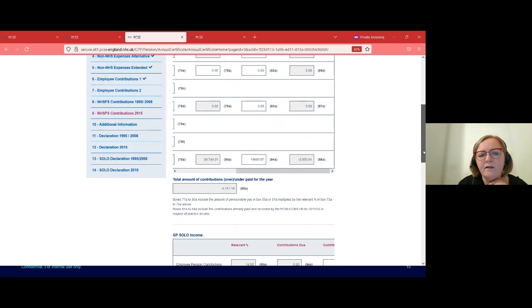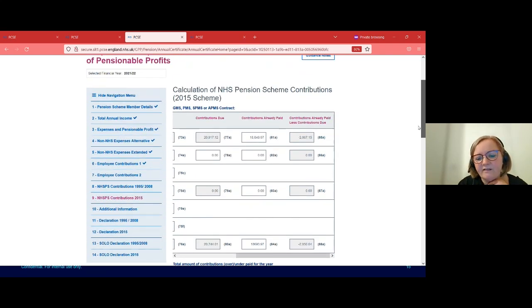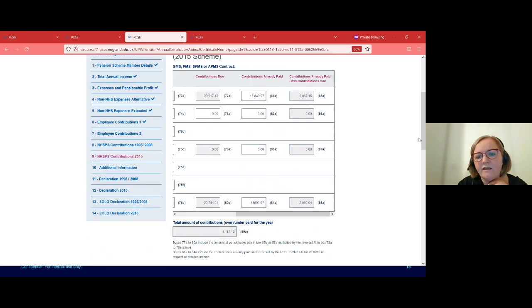And if we move this form through, if we have any solo income, then we would get onto that section. But if we then move through the sections of the form and declare this as our year-end submission, then this 4,117.19 would be taken, as I mentioned earlier, in the practice's next contractual payment. So depending on cut-offs and payment cycles and things like that, it would be in the next available contractual payment for the practice.